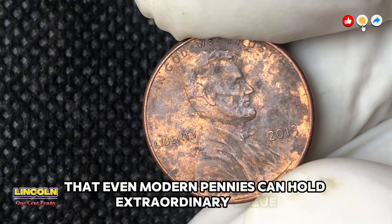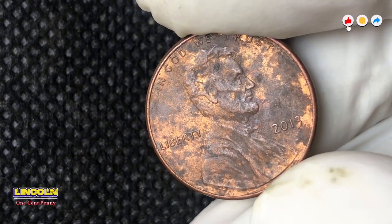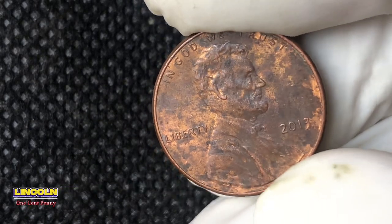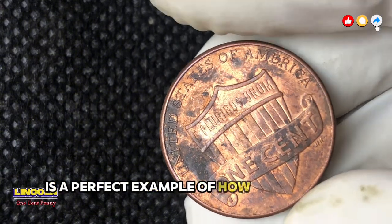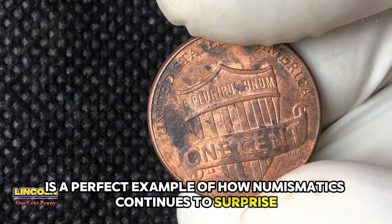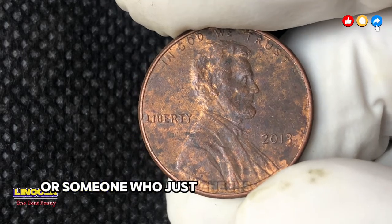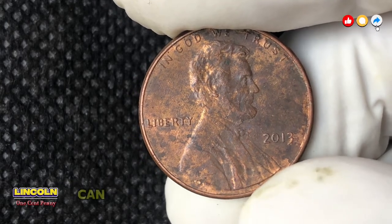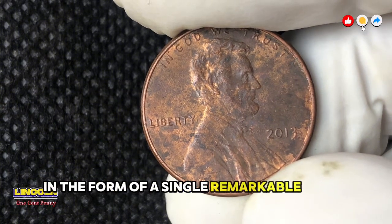This story serves as a powerful reminder to both collectors and the curious public that even modern pennies can hold extraordinary value. It's not always the age of the coin that matters, but the uniqueness, condition, and story behind it. The 2013 Lincoln cent is a perfect example of how numismatics continues to surprise and inspire. Whether you're a seasoned collector or someone who just checks their change out of habit, this tale proves that history and fortune can lie in the palm of your hand, in the form of a single, remarkable 1 cent coin.